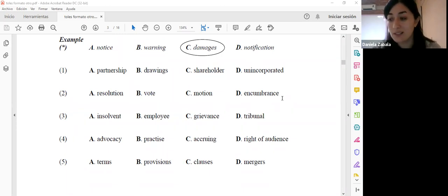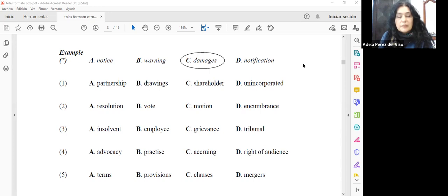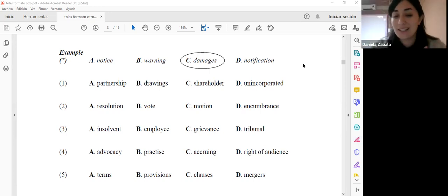You have to study the theory and the content from the book. And on the other hand, you have to practice the exam. You have to do a lot of exams. Vane knows what I'm saying, because she sat for the exam.